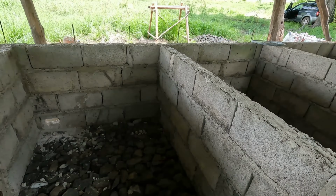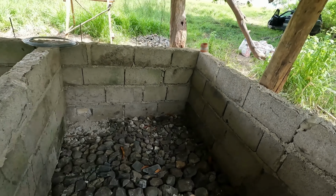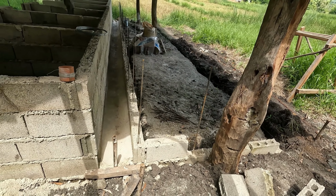So we're going to use these to get the six piglets over here and put the bamboo on, keep them penned in. And we've got to wait. We've ordered the bags of cement, but it hasn't been delivered yet to finish off. So it's pretty much still at the same stage it was last weekend.